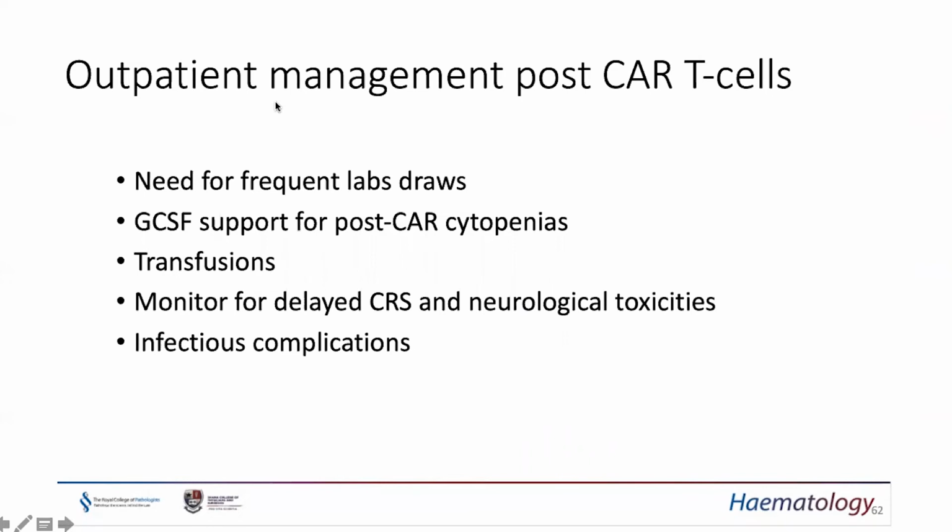We have been moving to outpatient management post-CAR T cells, but there is need for frequent visits and frequent lab investigations. We can give G-CSF. There is cytopenia, including neutropenia, and transfusions are required. And even when they are discharged, we do not let them go further from the hospital.